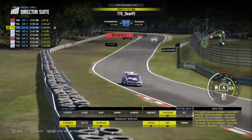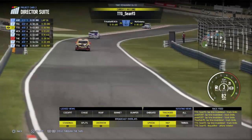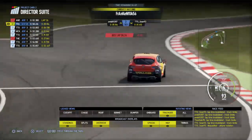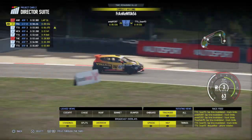Oh, there we go. Nice and refreshing drink there. Nice and refreshing. But Andy leads 5.7 seconds. I don't think that gap is going to come down dramatically. Frank beginning to catch. There's Sean in third. There is Frank just coming through Surtees and McLaren, now up into Clearways and Clark Curve.